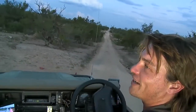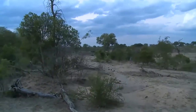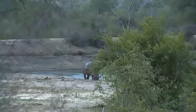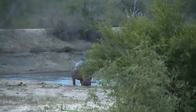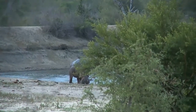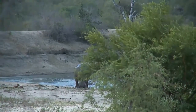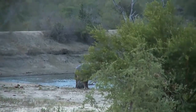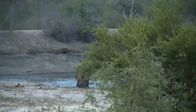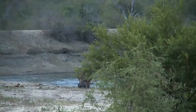Oh, I mean, he's going to walk out of frame almost immediately. There he is, that little black spot there. In times like this, the lions would definitely take a chance at a hippo, especially if there's a pride or a couple of males around. So, Mr. Hippo, beware. Speaking of lions, let's go see what that big boy is up to with Jamie.